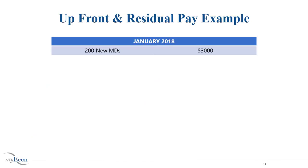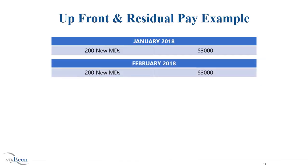Let's take a look at the potential upfront and residual pay that can be earned over the course of a year when a person who is a qualified infinity has 50 new marketing directors a week or 200 marketing directors a month entering into his super team. In January, 200 new marketing directors enter into his super team, and he is paid $15 per income shifting membership. That equals $3,000. In February, he repeats the same activity and has 200 new marketing directors entering into his super team. At $15 per income shifting membership sale, that would pay out $3,000. This process continues to repeat itself each month, March, April, and May.